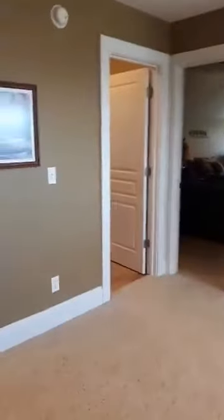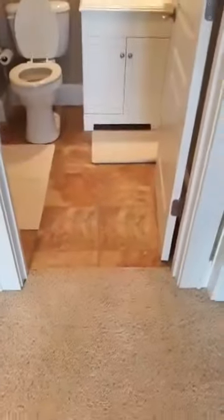Usually I don't like carpet. I'm not a fan of carpet. But I feel like this very soft carpet up here kind of gives it a cozy feel. And I really think I like it better than the hardwood. And again, this bathroom had that beautiful tile that we saw in the master bathroom. So I like this space. I do. So, there we go.